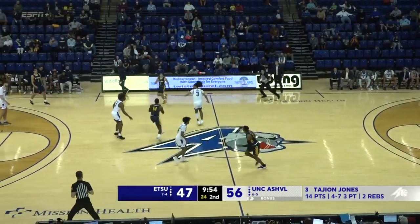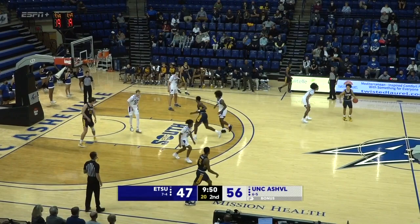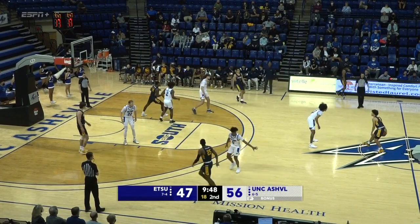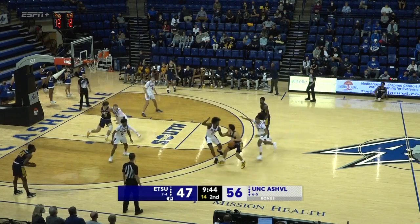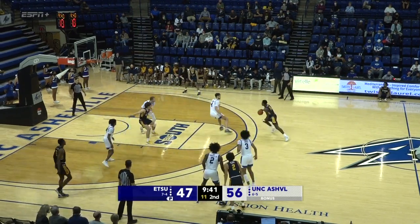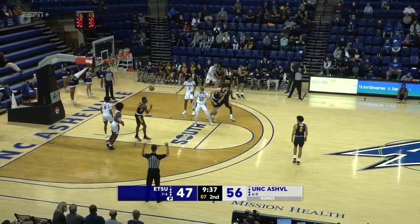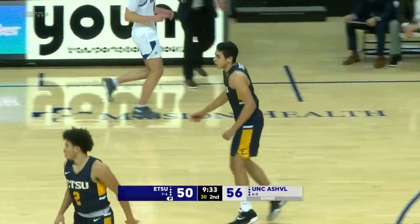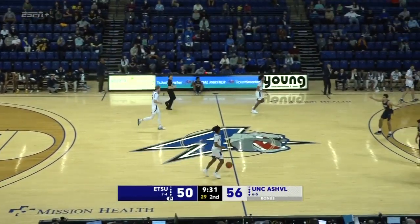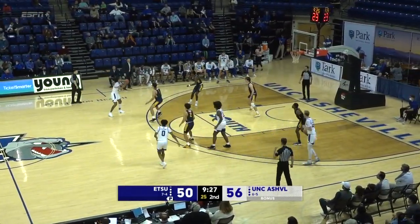Asheville answering. Good ball movement for King. Weber stays on the floor with his 4th foul. King around the screen. Good pass. Yes, sir. Knocks down the 3. Not a lot of arc on that shot, but that was pure. 9 points for Yasser. And it's a 7-point game.